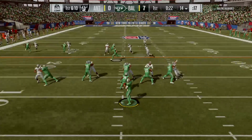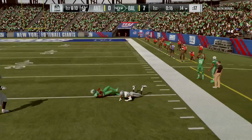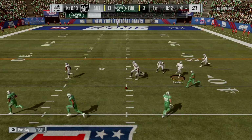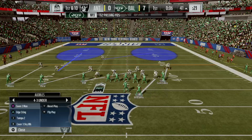They go play action here on 1st down. Oh, he's got a man wide open, complete. And they do finally get him down, but not before he reaches the 41. Big yardage that time for the Jets. 45 yards.